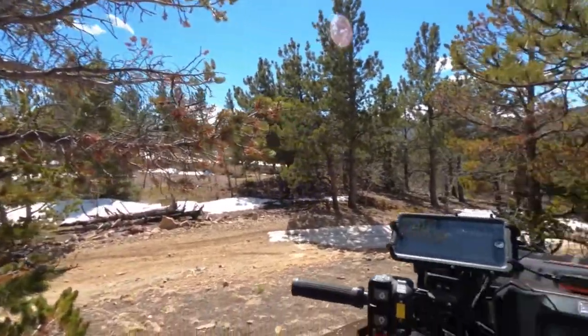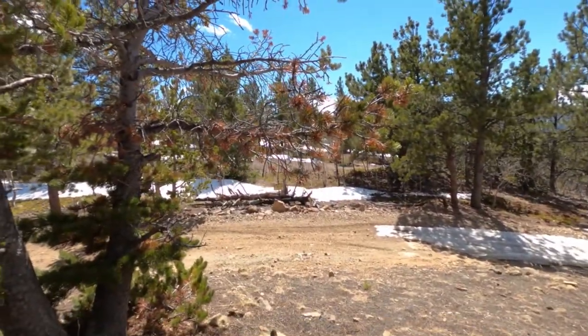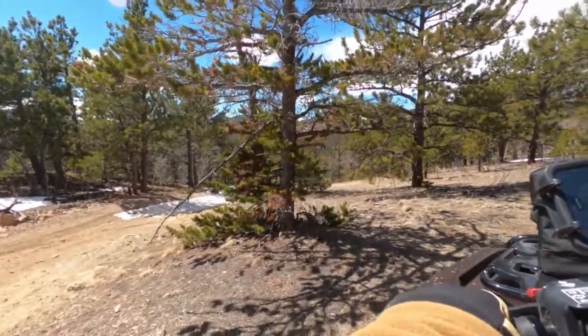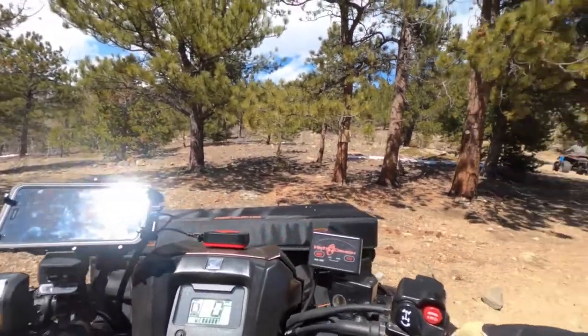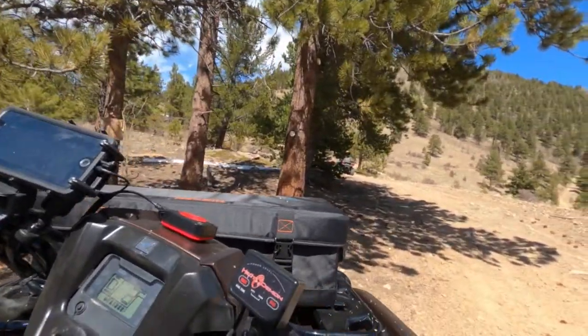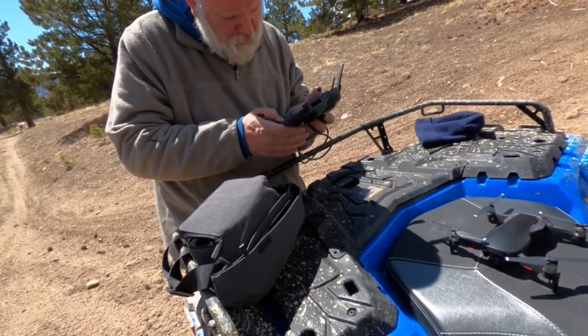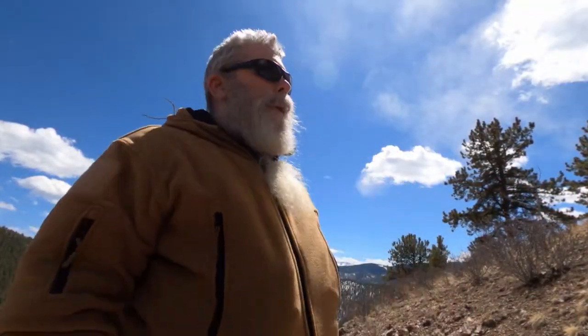Whoa. Hello. One X-Ray going airborne. Fred got some aerial footage. Hopefully that comes out okay. This part down here is real sketchy. This is why we need helmet comms, so that we can talk.